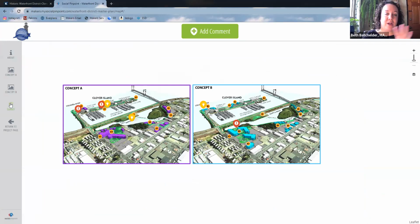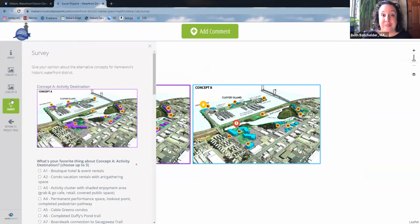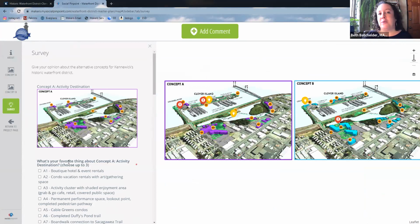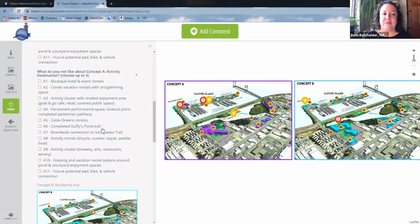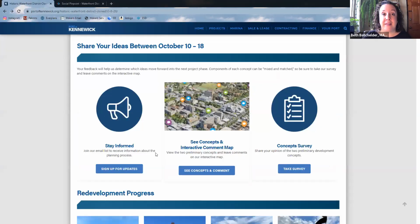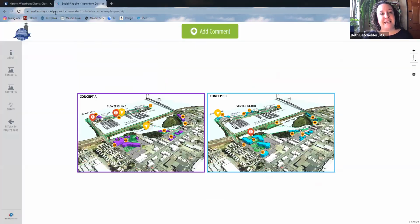And one last thing to orient you to this activity page would be the survey. So I recommend doing this after you have gone through all the different concepts and given all your feedback. This survey is really quick, it just asks you what your favorite things about each concept are, what you like, what you do not like, and then what's your favorite concept overall, and to give us just one suggestion on how to improve that. So be sure to not miss the survey on the left side here. You can also access that survey by sticking on that main page and taking the survey right here as well. Does anybody have any questions?